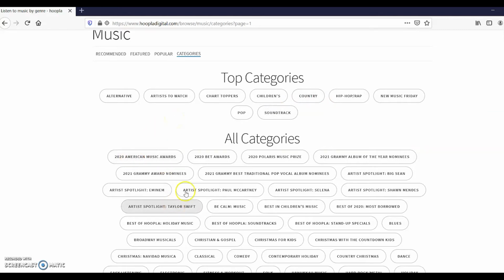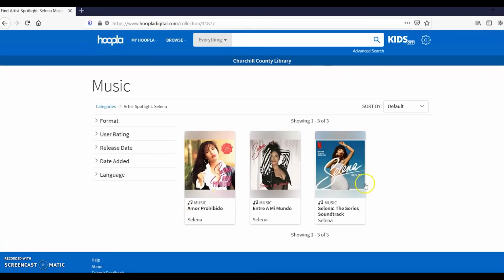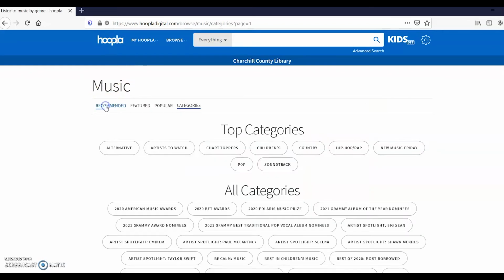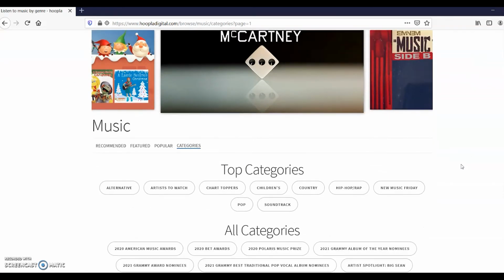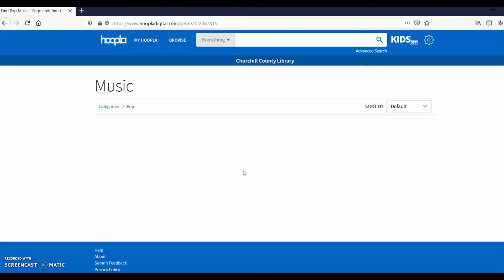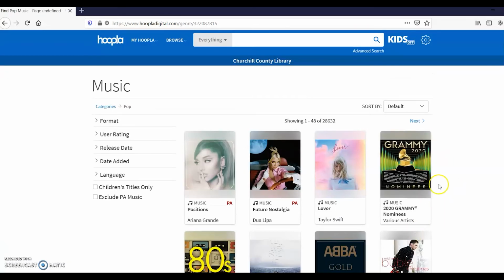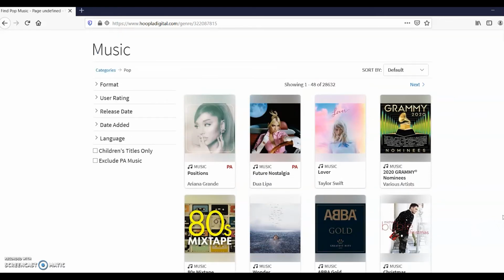So they do artist spotlights. So if you wanted to look at Selena, click on her artist spotlight. So it's now showing us everything in this collection. And that's not really a specific genre, but it is a category according to Hoopla. And then if we do something more general like pop, we get everything that Hoopla has labeled as pop music. So that's the new Ariana Grande, this one, Michael Bublé. So that can be a fun way to browse.